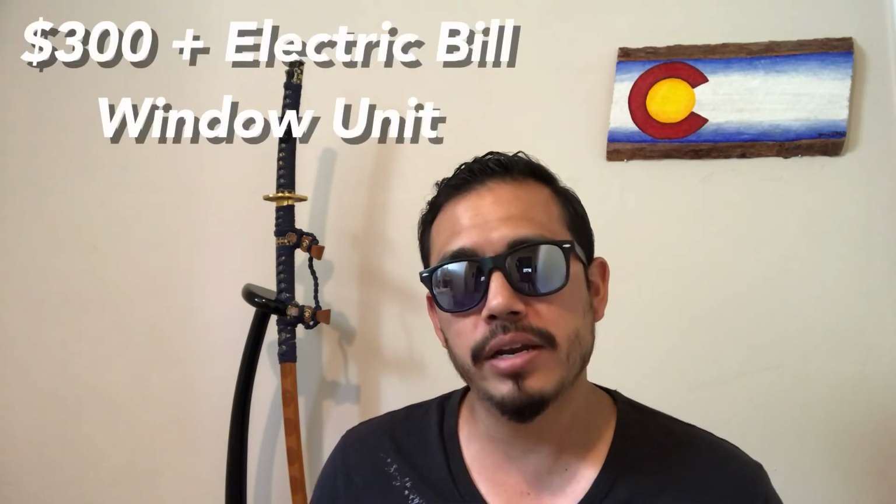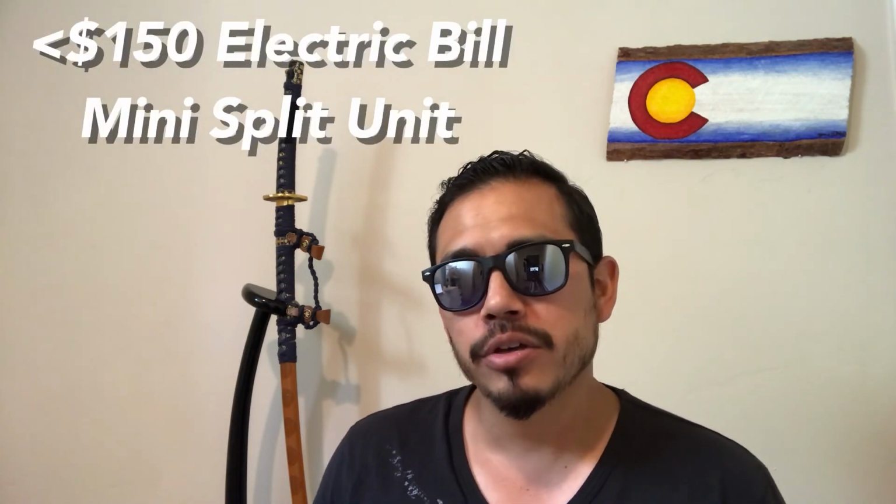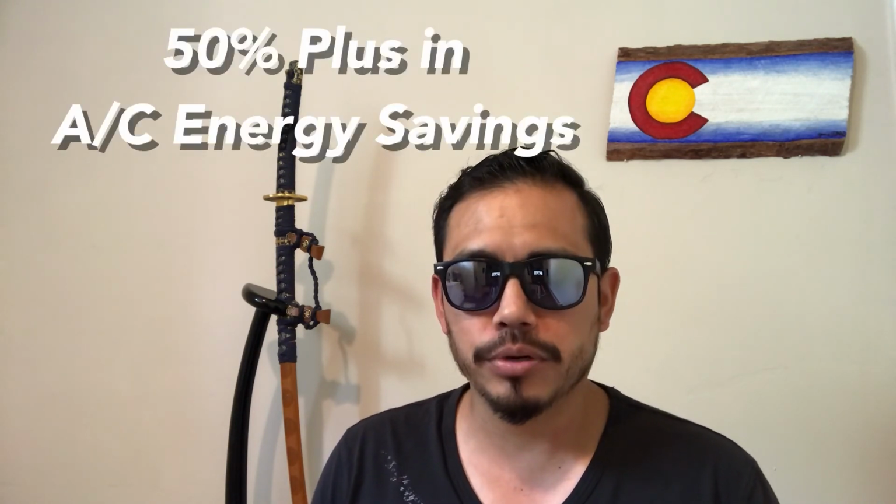The difference between the window unit, which was over $300 a month, versus having that mini split system that provided air through the entire household, was less than $150 a month. So we saved, I would say, more than 50%, probably 60+% in total utilities by switching from a window unit to a mini split system that literally cooled the entire house down. So not only did we save a bunch of money, 80%, by doing it ourselves on the installation, but we also saved over 60% in total utilities by making that system super efficient by cooling the house.